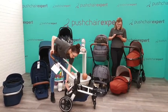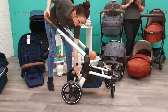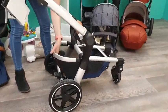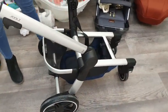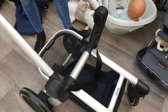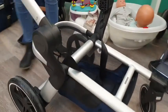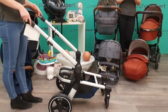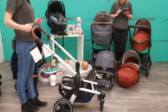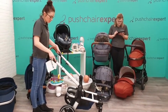So you have got that retractable basket, so super easy access to your basket as well. And they have upgraded the basket, so before it was all material that followed it through, they have made it a mesh basket, the same as the Day Plus, which is really nice. So you can see into your basket a lot more, making it a bit easier as well. Brake at the back there, but you have got your telescopic handle, so it comes up really, really high. And I like the angle of your handle as well on here.